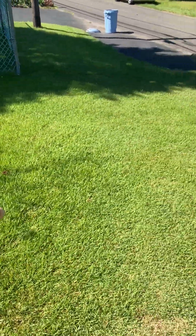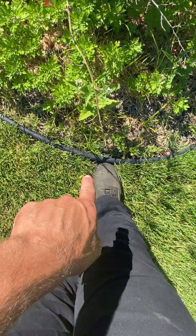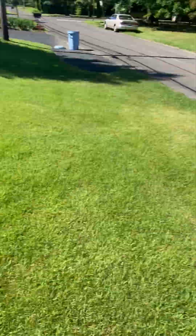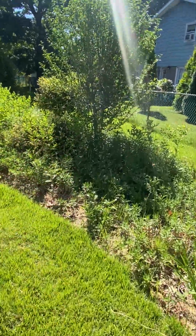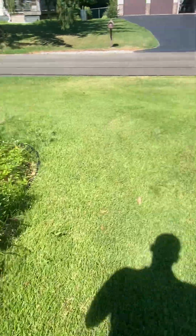You don't need to edge. There's this border. I would just string trim edge it to make it visible, but you don't need to actually cut an edge with a shovel. Oh, and then I forgot to say, this big guy, Rose of Sharon, is coming out. So do your best, cut it down, bust out the roots the best you can. I wiggled it, it moves a little bit, so you should be able to get it out.